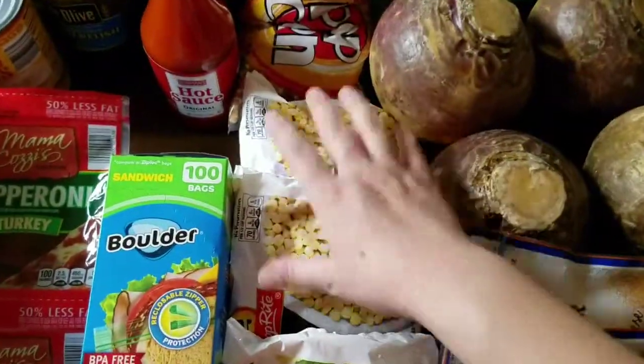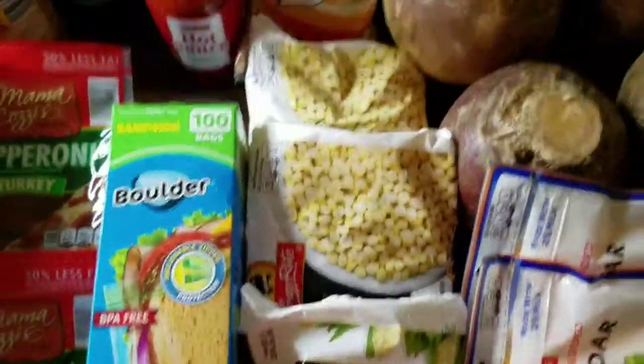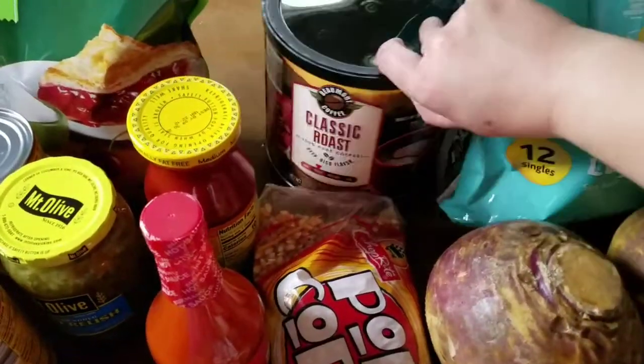Corn is for Easter dinner. I got the white corn. I prefer the white corn. Popcorn, we have an air popper. Coffee, a weekly buy.